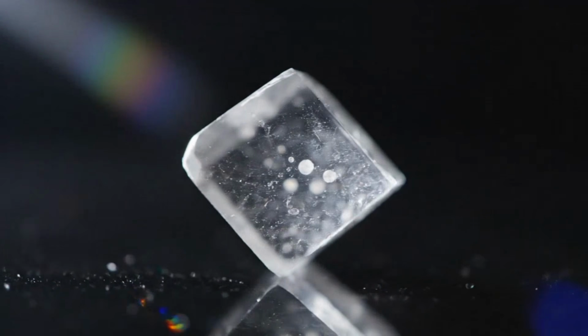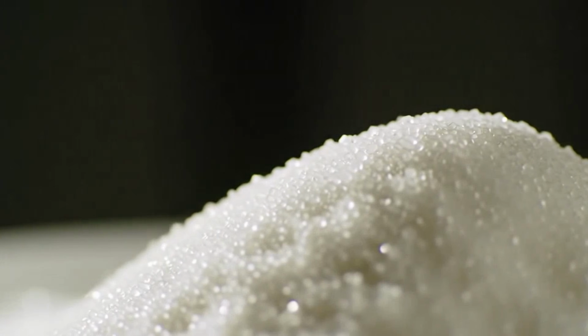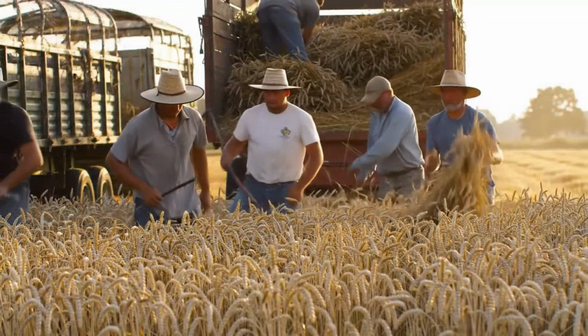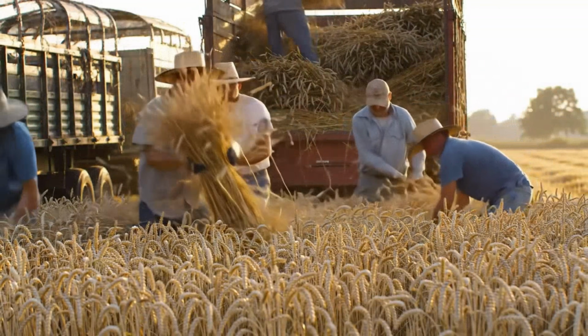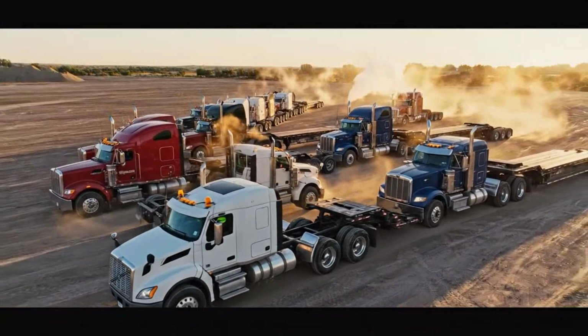An extreme macro view shows a single, perfect white sugar crystal rotating slowly in the light. The camera pulls back to reveal a pile of pure white sugar glowing softly on screen. The pile shines brightly as the screen fades to white, with a gentle musical chord.